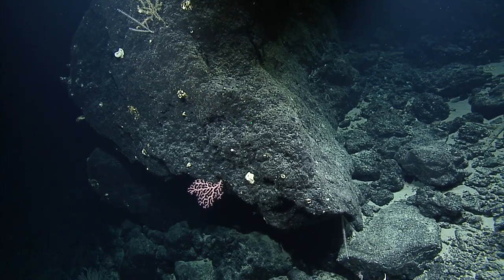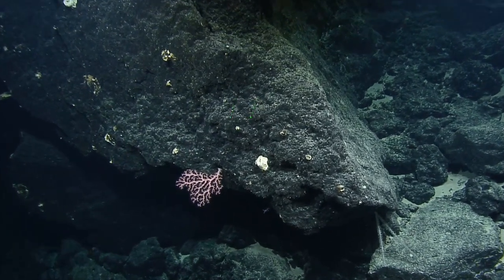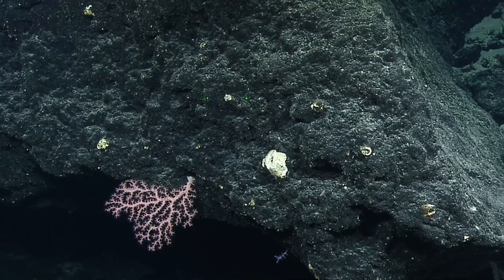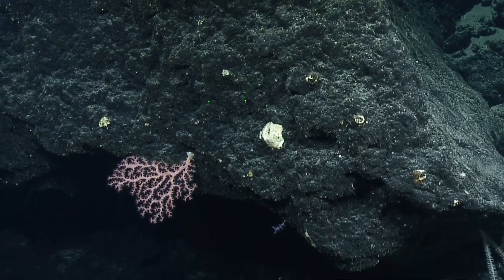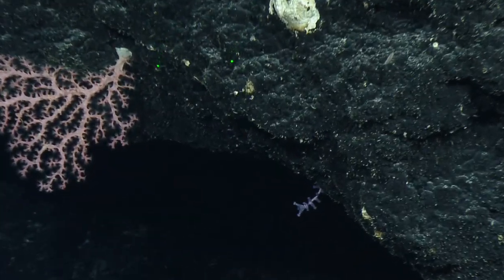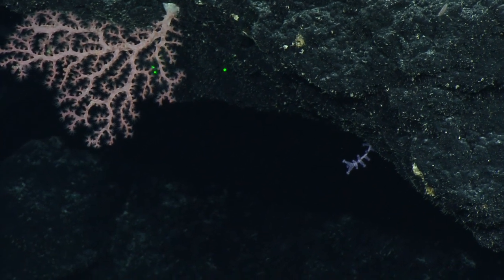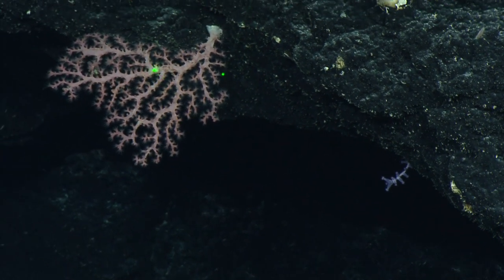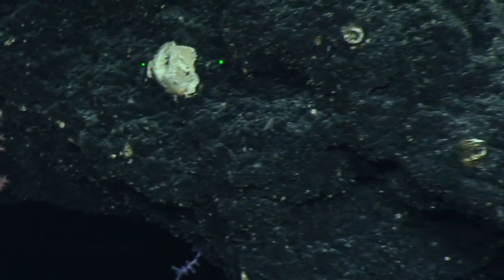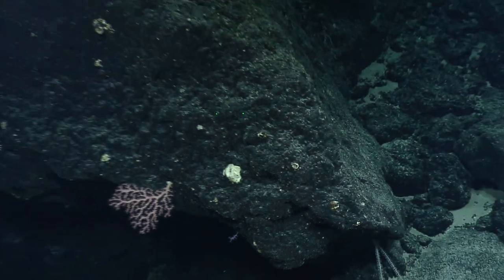Go for zoom. Little purple. Ooh, coral. Oh, yeah, there. The tiniest Paragorgia. It's so cute. Yeah, these are really nice, with closed polyps. You can count the polyps that they have. Oh, yeah, right. 10.